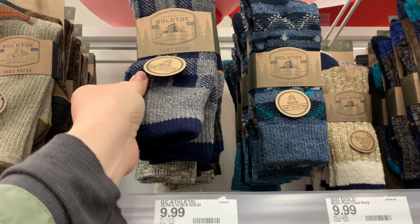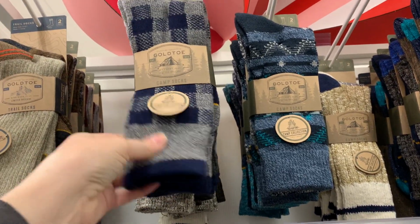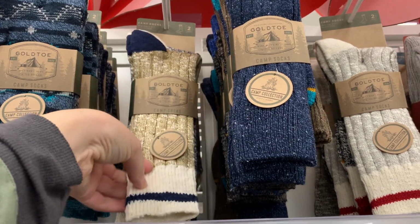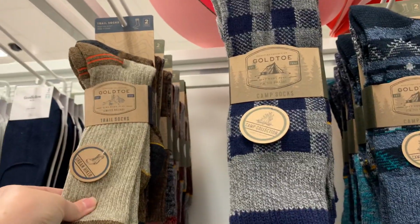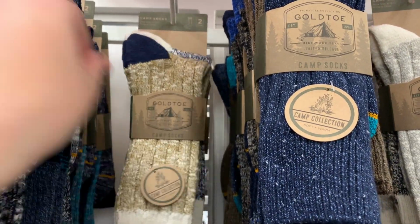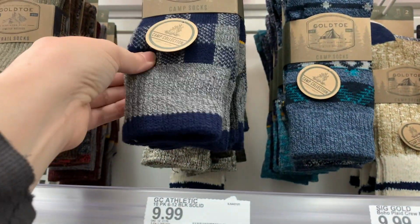those are so soft. They're thick, but I don't think they would be too thick where it would hinder the size of your shoe. These would act as a little bit of ankle support. The ribbed ones right here, they're $10 for a two pack. The trail socks are probably the thinnest. The camp socks are the next level up. And then these other camp socks are the thicker ones as well.